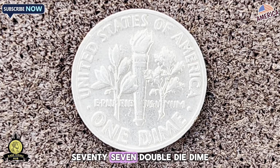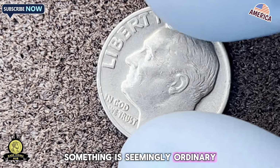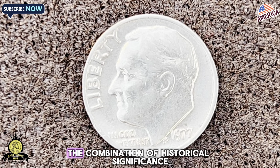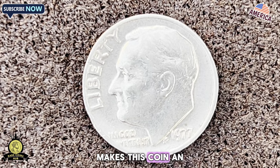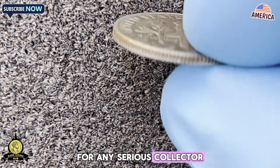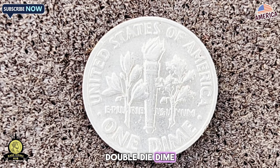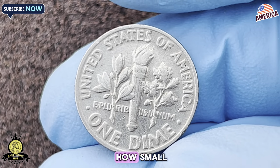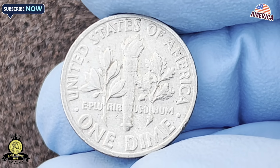The 1977 double die dime is a prime example of how something as seemingly ordinary as a coin can be imbued with extraordinary value over time. The combination of historical significance, design, and rarity makes this coin an essential piece for any serious collector, and for those fortunate enough to own a high-quality 1977 double die dime, the coin is more than just a piece of currency. It's a valuable investment, a piece of history, and a reminder of how small details can transform an ordinary object into an extraordinary one.